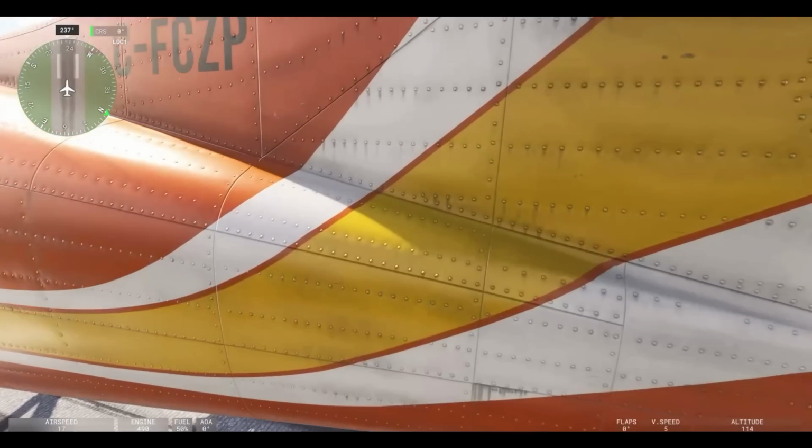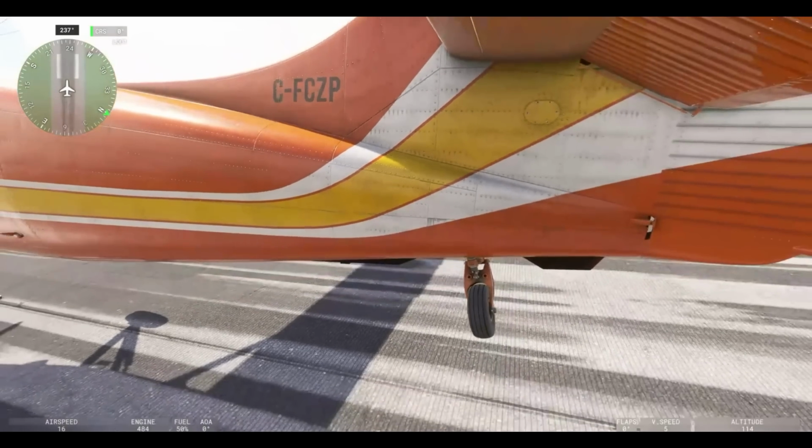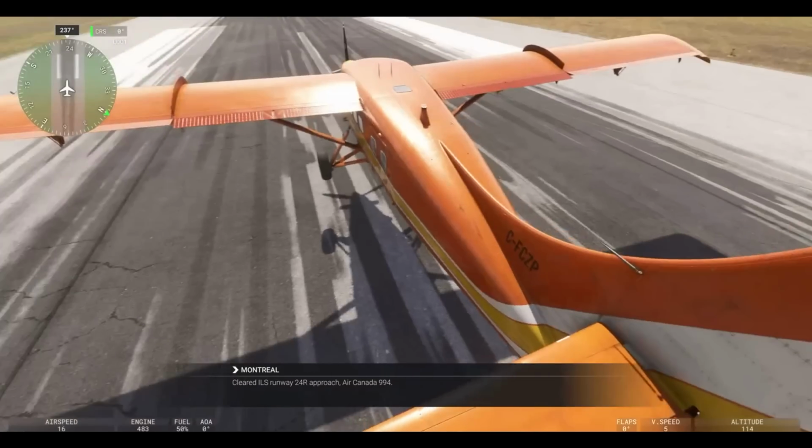If we take a close look at this, look at that. That is absolutely incredible as far as I'm concerned. That is so sexy. Oh my gosh, it's very, very, very beautiful.